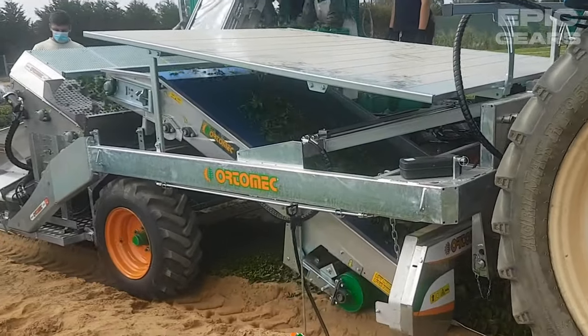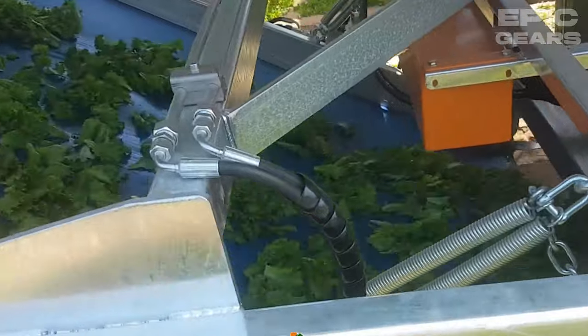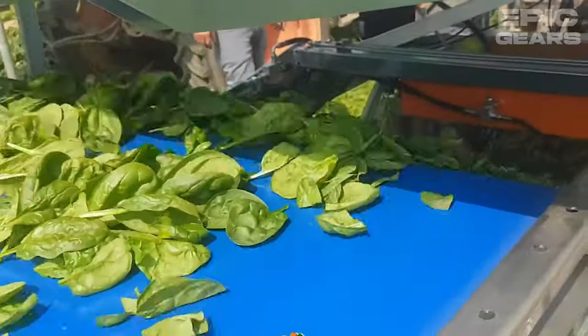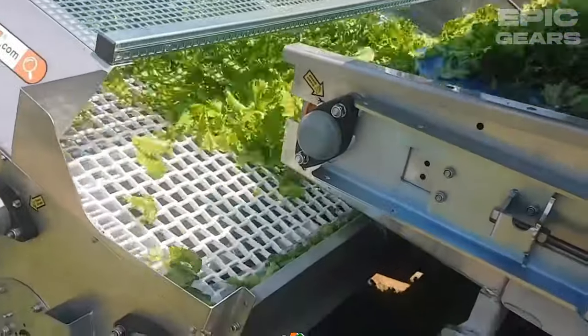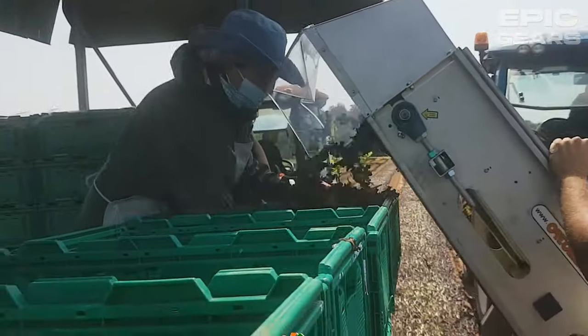Ortomec 4000 is a self-propelled harvester that is designed for harvesting leafy vegetables and herbs. It has a 24-horsepower engine and a 1.2-meter harvesting width. It has a conveyor belt that transports the harvested product to a rear bin and a cutting height adjustment that allows for different crop heights. It has a working speed of 0.5 to 3 kilometers per hour and a bin capacity of 1,000 kilograms.